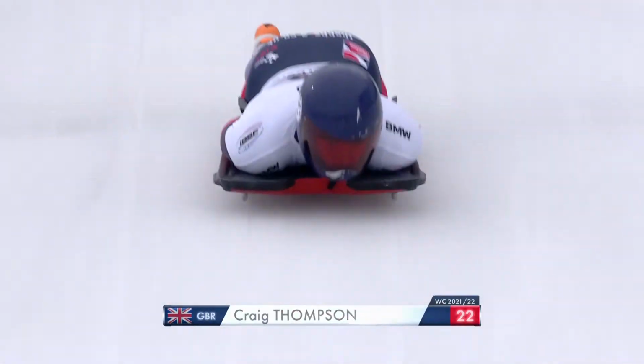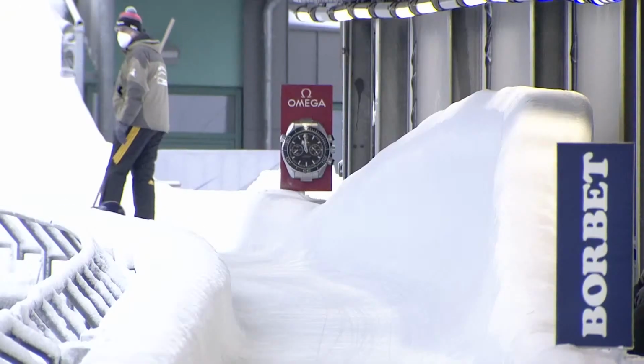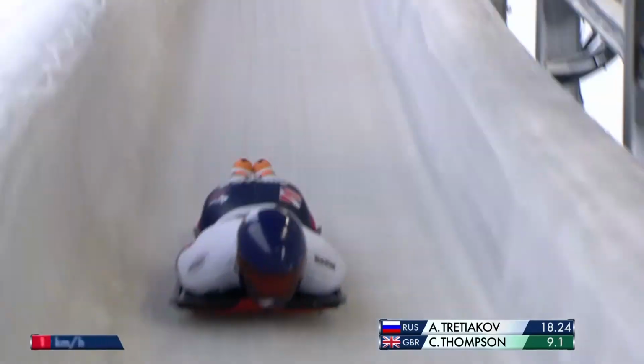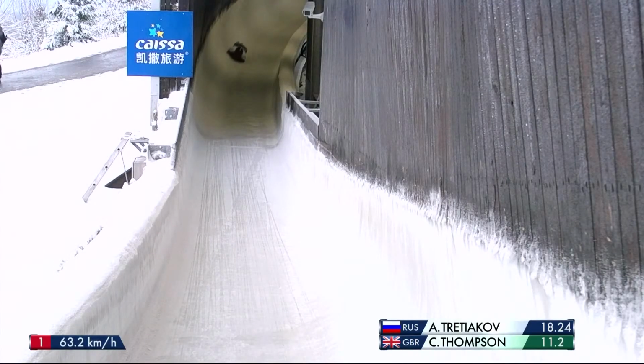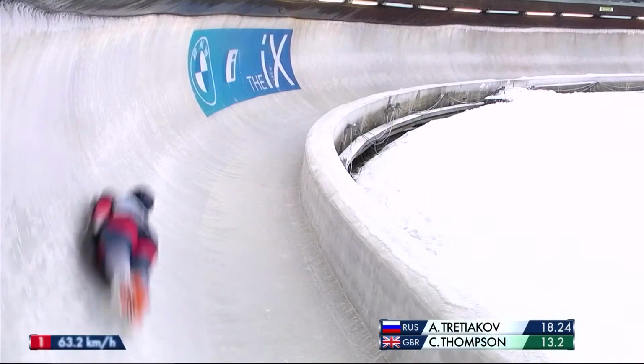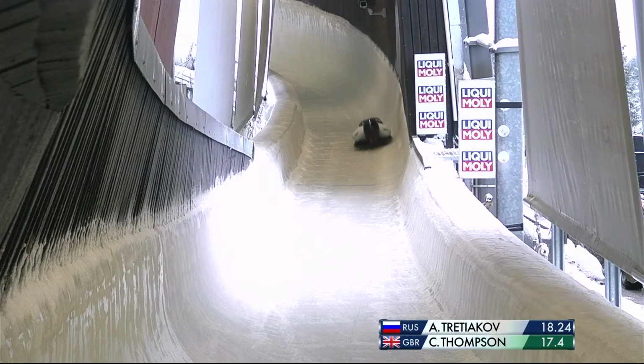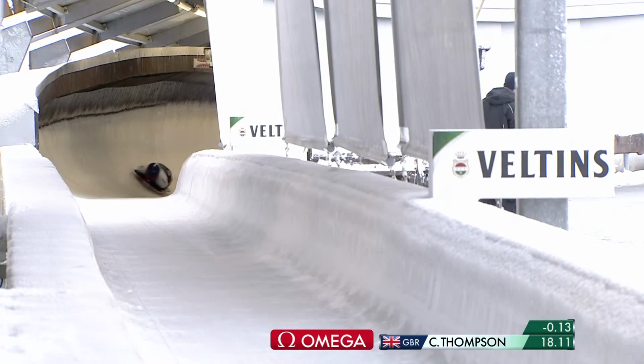26th starter, Great Britain's Craig Thompson should get away gangbusters. Is he sub 5? Yes, he is, 4.89. Ties for the fastest start of the competition. We kind of expect that. Has the fastest speed. So once again, the track still has some line fitted up top.